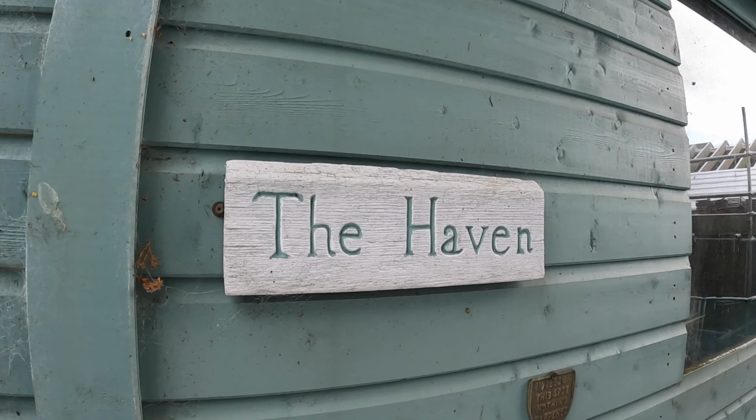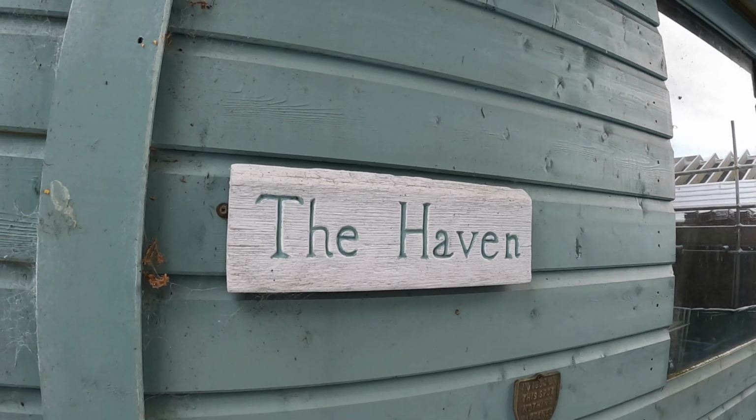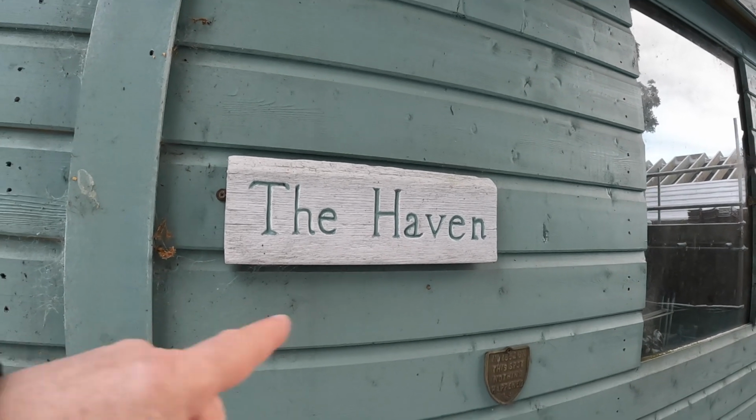That was the name board off the house, off Clarence's house. It was called the Haven, so I've always kept that, and I have it on my shed. Let me show you something else if I can. I've got a couple of things I can show you, but I don't know if I'll get into the lock on my top shed. Let me go see.